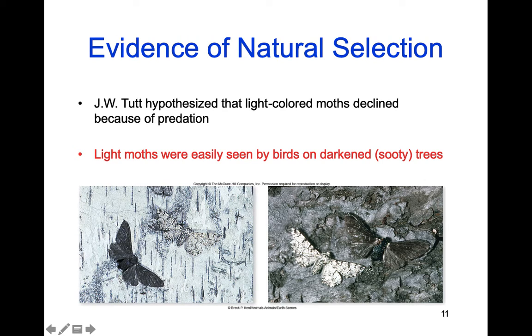Well, the Industrial Revolution happened. We started burning a lot of coal and other fossil fuels, and all of that soot covered the tree bark. At that point, the dark moths had an advantage because they were able to hide against the bark on the soot covered trees. And so now, if you're a bird, you see the light moth first and not the dark moth. And so their population numbers flip-flopped. 80 to 90% of the population were dark, and only 10 to 20% were light.